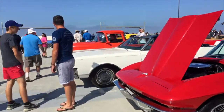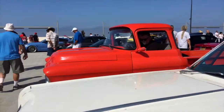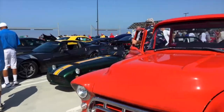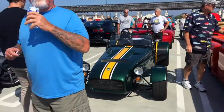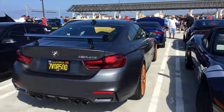Corvette. And then old Oldsmobile, cool looking old truck. Look at that, bright orange. Good. Little Caterham. Corvette, M4.